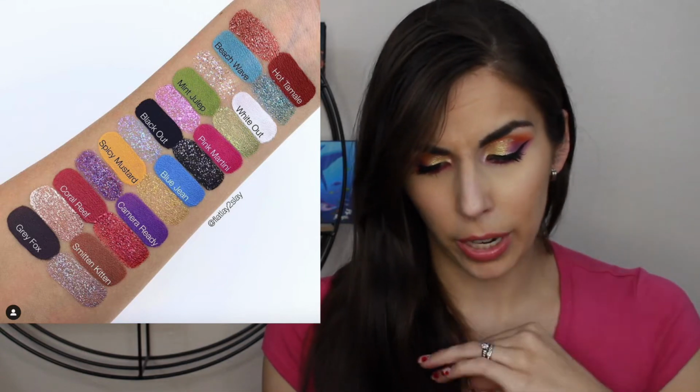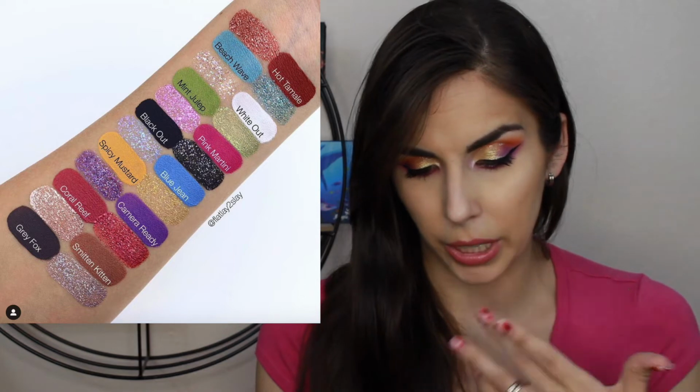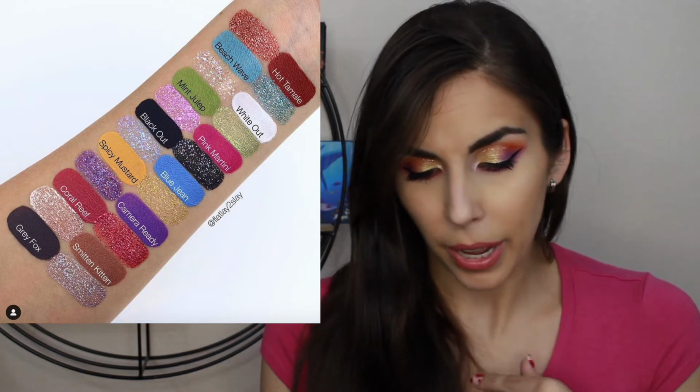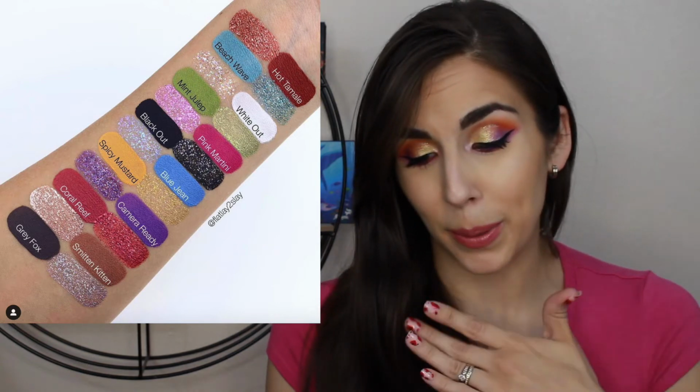So from what I understand, they come in sets, but they're not connected, which is kind of nice because I feel like that'd be very long and cumbersome. But do you guys know which one I'm interested in? It is the Mint Julep little line there.